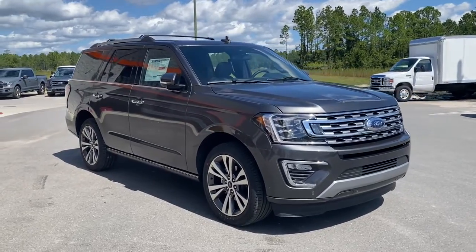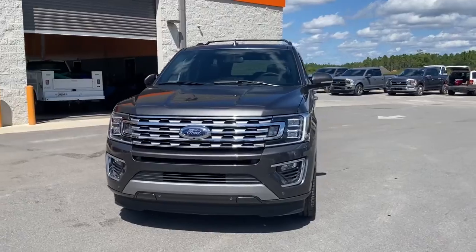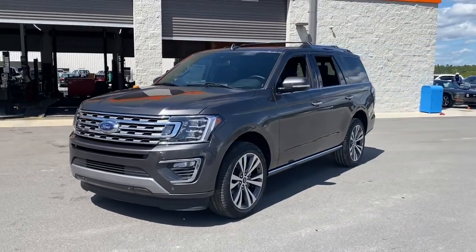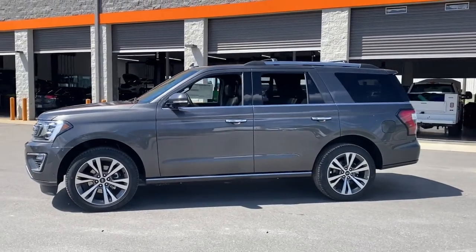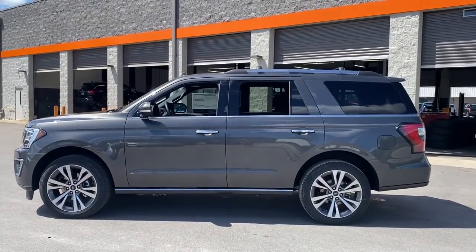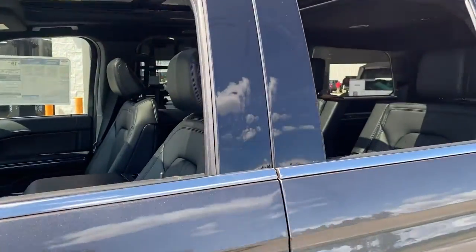Hop into the 2021 Ford Expedition. Here's a sleek and powerful Ford Expedition, the full-size SUV that seats up to 8 and leverages the latest technology to optimize safety, comfort, and capability. Its spacious interior, cavernous cargo capacity, and premium amenities bring sophistication and style to every adventure.